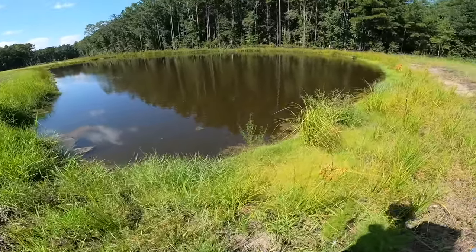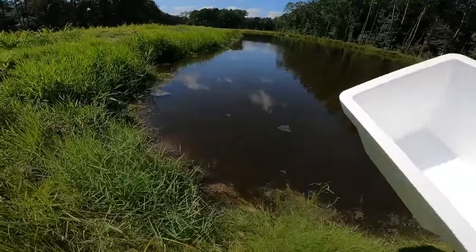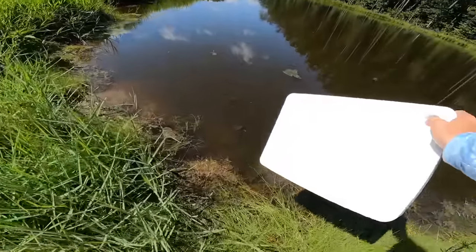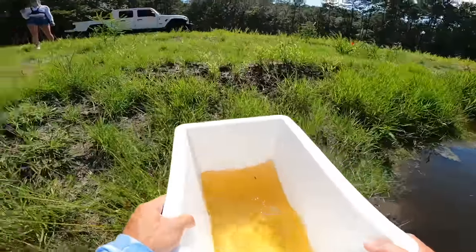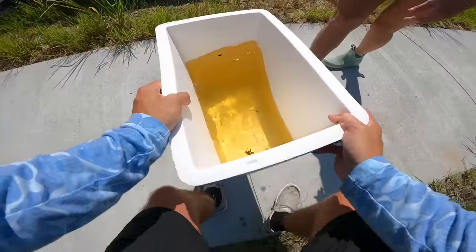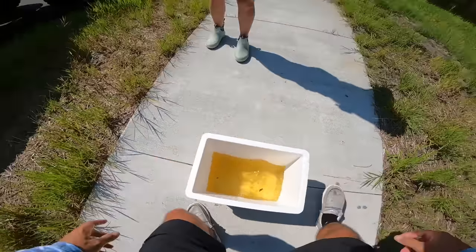We just have to put a night crawler on the end of it. But before we step any further, I want to go ahead and fill this live bait bucket up with water. It's a lot easier when you do it before you catch the fish. Okay. There we go. That should be good, guys. Got a little bit of water up in there.